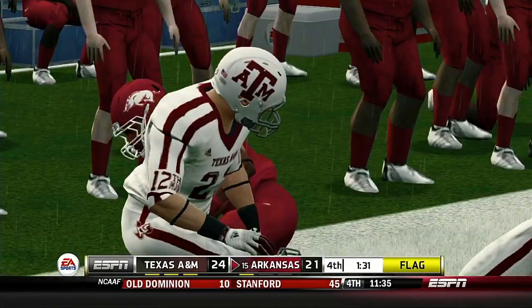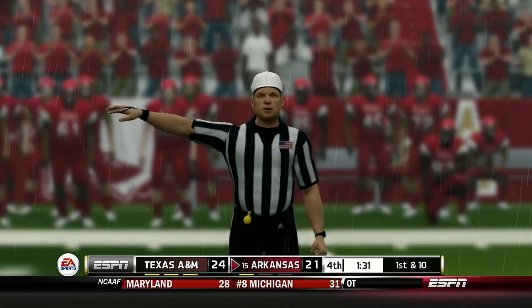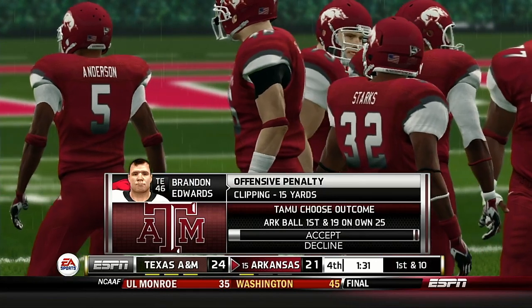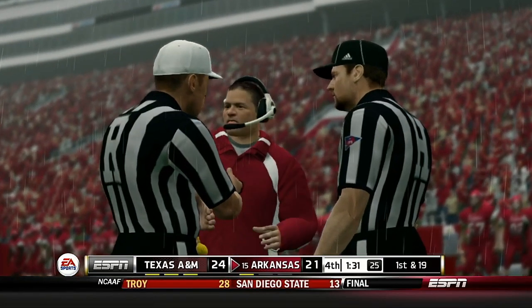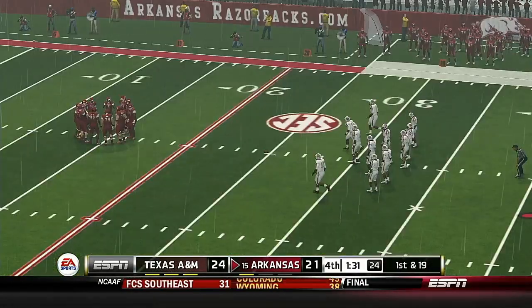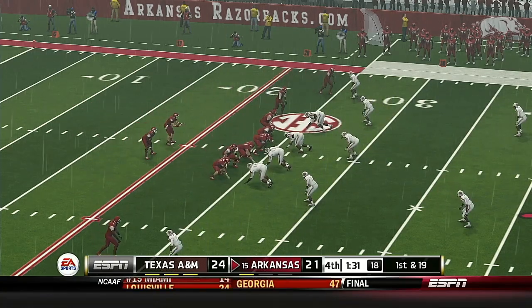And they push him out at the 40. Flag down, and I'm not sure when it was thrown. Let's find out. Clipping. Offense. You got to be careful to avoid these. Penalties are a great way to stall out a drive. So it's first down and an eternity. Just over a minute left.